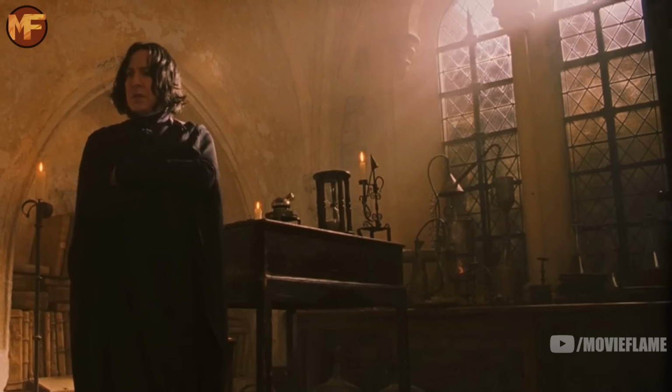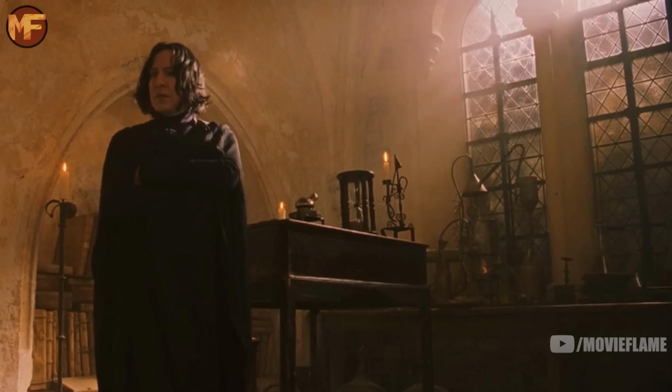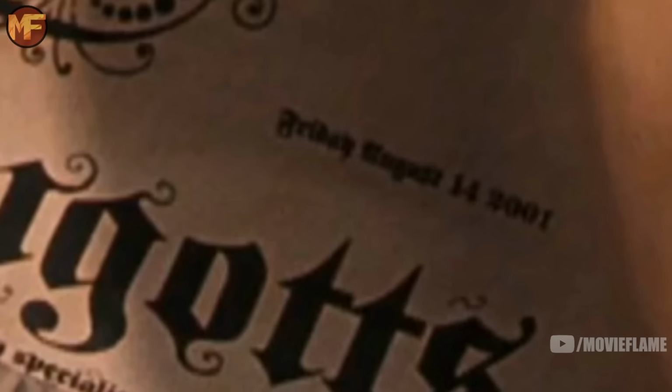Also, looking at the potions classroom, the filmmakers covered the huge windows from the outside to make the room feel as though it were underground, just like in the book, because potions took place in the dungeons of the castle. We get a look at the Daily Prophet, the newspaper I mentioned earlier, and at the top right corner you can see it says the year is 2001, confirming that the film takes place in the 2000s, not the 1990s, and again should be considered a different universe than the books.